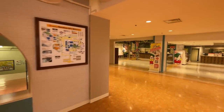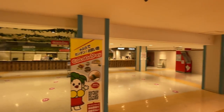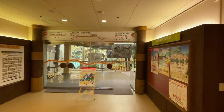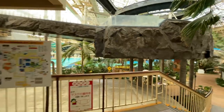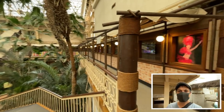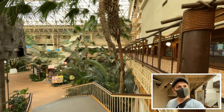Alright, here we go. There's the front desk right there. And we're about to see the pool, which is just so incredible. Wow! I'm just gonna pan around here. This corner of the main hall really does look nothing like Japan.